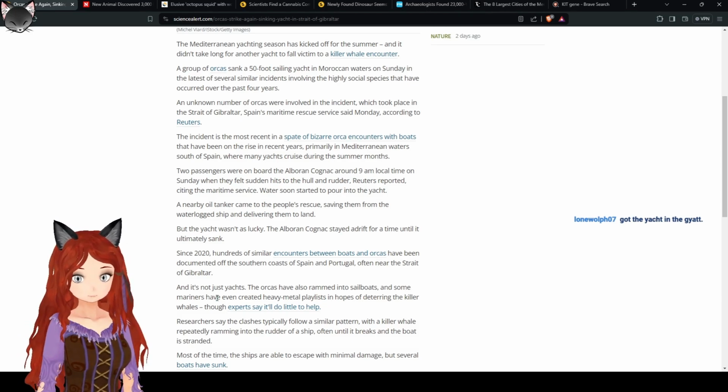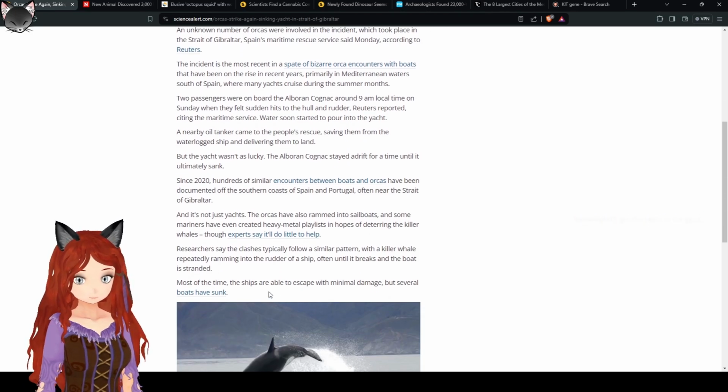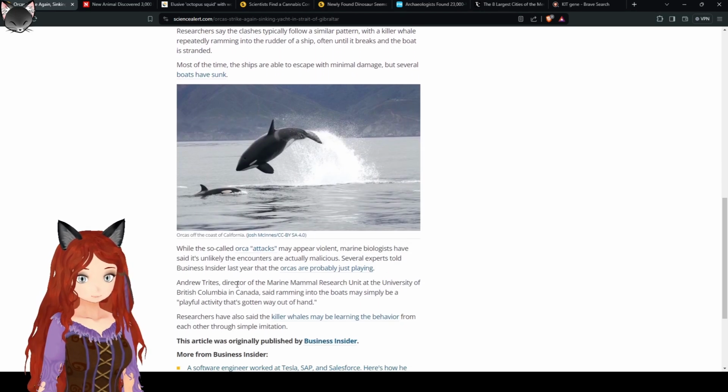Researchers say the clashes typically follow a similar pattern, with the killer whale repeatedly slamming into the rudder of a ship, often until it breaks and the boat is stranded. Most of the time, the boats have been able to escape with minimal damage, but several boats have sunk. While the so-called orca attacks may appear violent, marine biologists have said it's unlikely the encounters are actually malicious. Several experts told Business Insider last year that the orcas are probably just playing, taking out the rich.